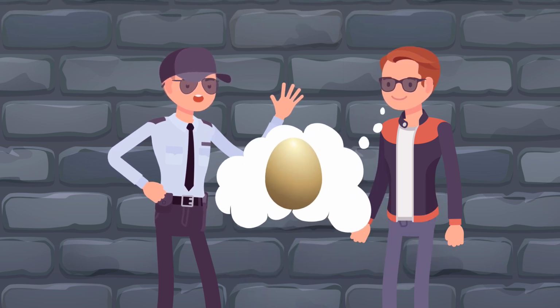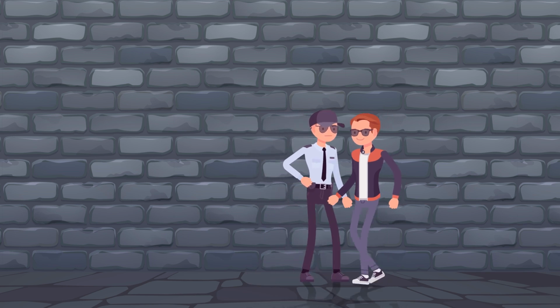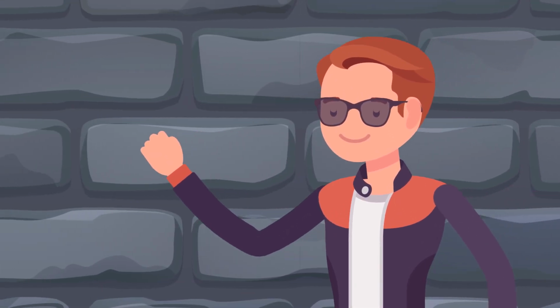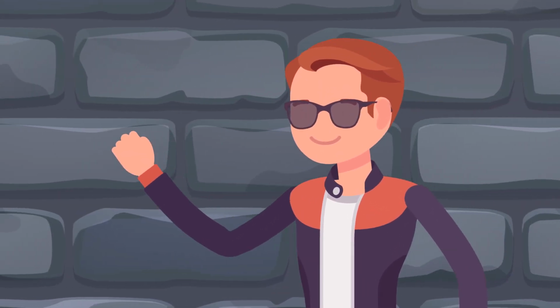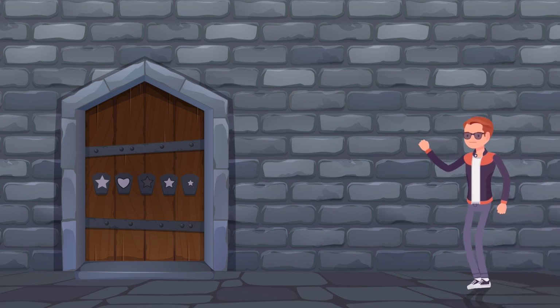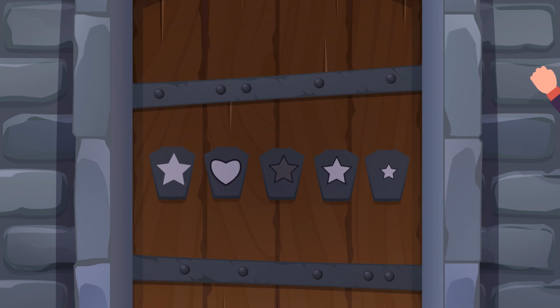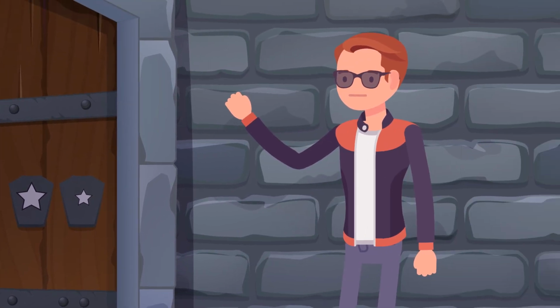"That's an egg." The guard says nothing, just moves to the side, letting Mark pass. Again, his right hand on the right wall. He's moving further. 20 minutes later, the guy sees a locked door on his way. There are 5 buttons on the door, but only one of them will let Mark pass.